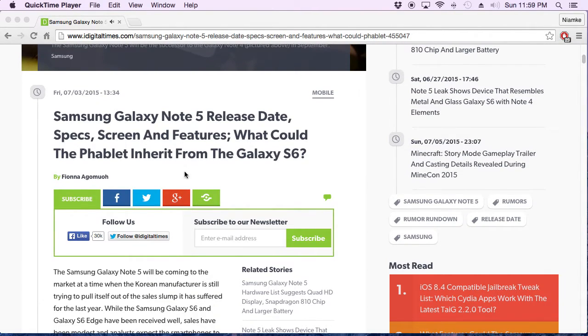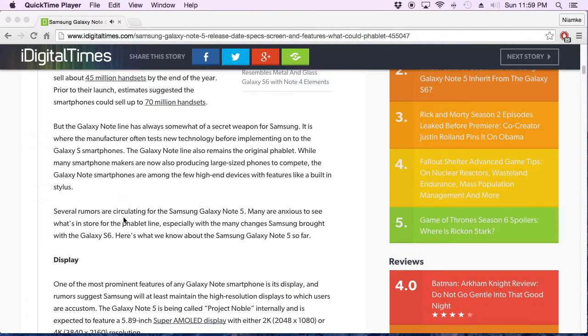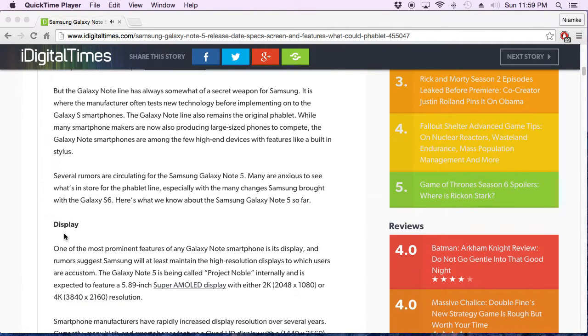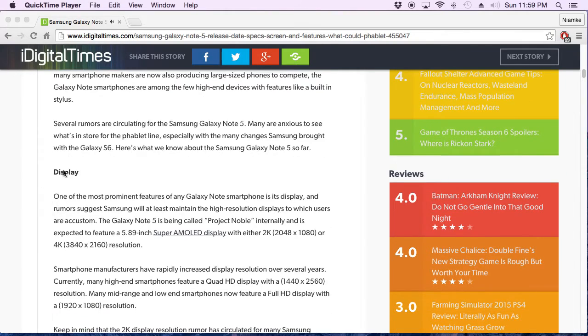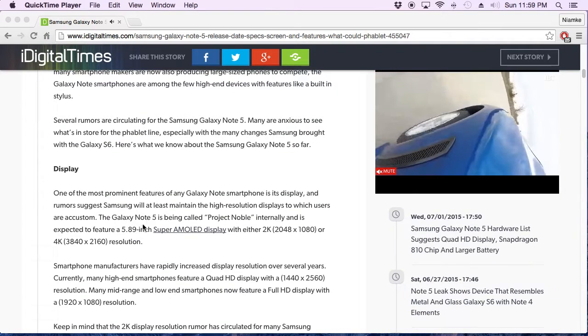I was able to find some more updates for the Galaxy Note 5 and some release dates. So I'm looking at iDigital Times. They were able to pretty much categorize every rumor by the display design and then different areas of the phone.